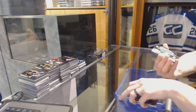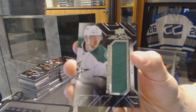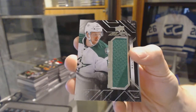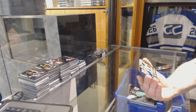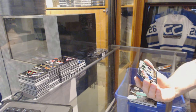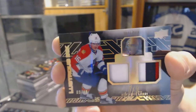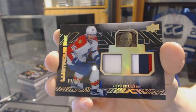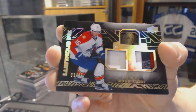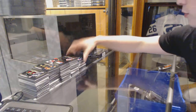We've got a rookie trademarks jersey, Radek Faksa. Trademarks jersey. And we've got a lustrous ink, dual patch and autograph, number 9 of 49, Aleksander Barkov. 9 of 49, lustrous ink, dual patch and auto, Alex Barkov. God, those are filthy cards.